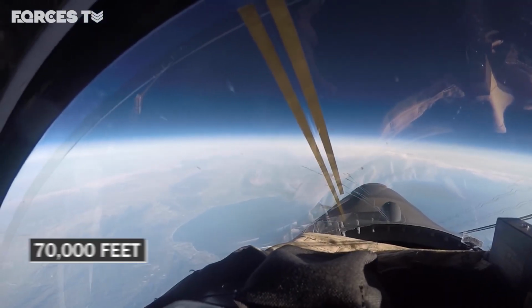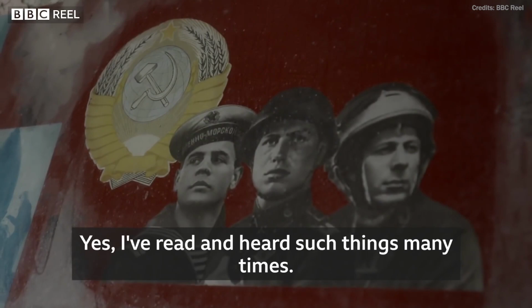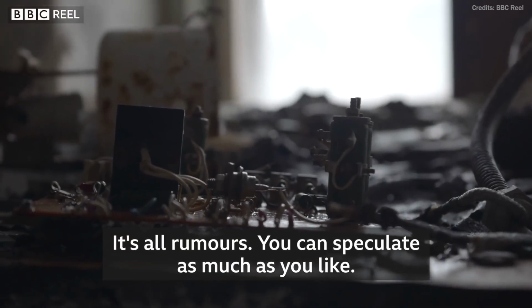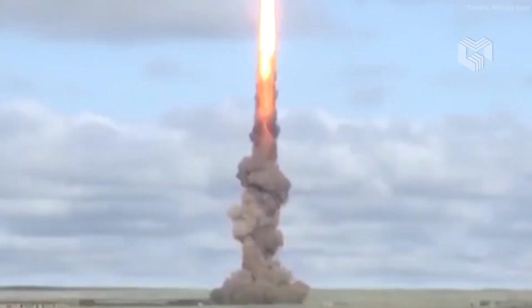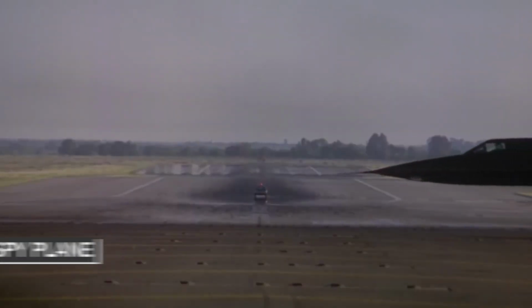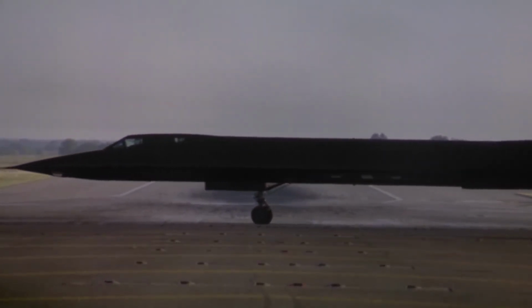It could fly at the height of 70,000 feet, which was much higher than any other plane at the time. This let pilots fly much higher than Soviet radar, weapons, and enemy planes. After a Soviet anti-air missile shot down a U-2 in 1960, the CIA began building the A-12 at Area 51, which was the next generation of spy planes.